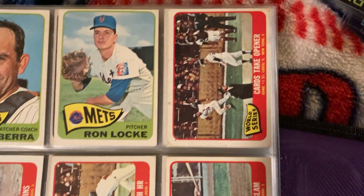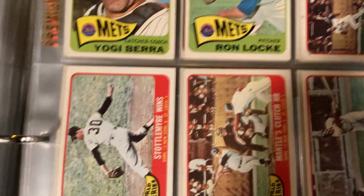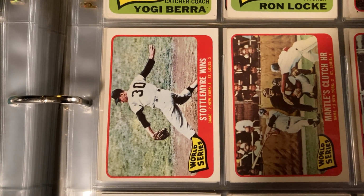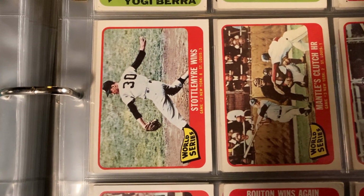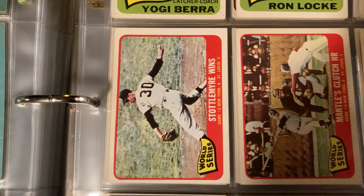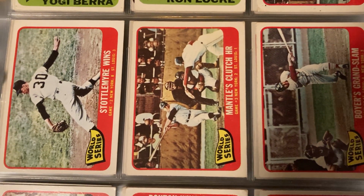Game 1 there, we've got the Cardinals winning the opener. Game 2 was Mel Stottlemyre, who was like a rookie, only came up halfway through the year. Beats Bob Gibson, Bob Gibson's only World Series loss. He was 8-1 in his career in World Series. That's the only loss. Game 3, Yankees win again.